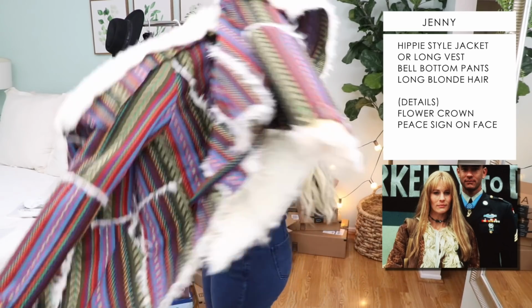For the outfit, I have these high-waisted bell bottoms, and I got these from Shein. I have a top that I got, I think this is maybe Brandy Melville, like really old. It just says Led Zeppelin on it. And I got this jacket off of Poshmark years ago.